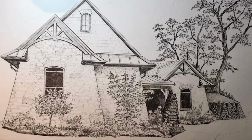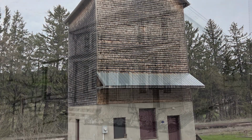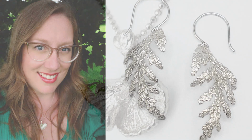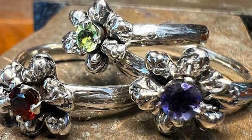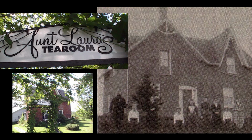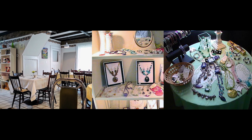Among the many artists, you'll meet Darcy Vanderveen, who will be showcasing her ink drawings at the old grain elevator in Pontypool. Kyla Vitek will be showcasing her silver and gold jewelry that is handmade from ethically sourced precious metals and gemstones. Kathy Morton will be welcoming visitors at Aunt Laura's Tea Room, a historic working farmstead.